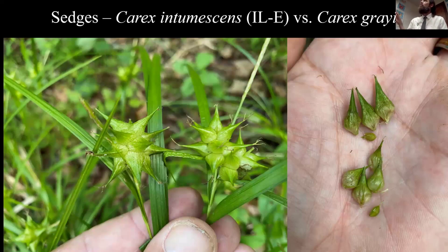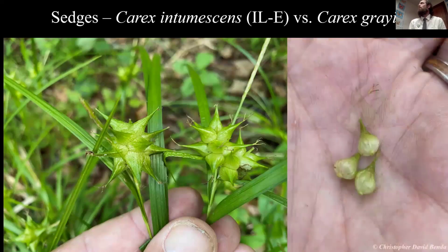But one other thing too, grayi will have perigynia that point down. And on intumescens, they're pointing up or to the side, but not down. And intumescens is something that's becoming much more common. We have, I think, 20 new locations just from last year. So it'll probably get delisted. It's just, plants move around and it's becoming more common.